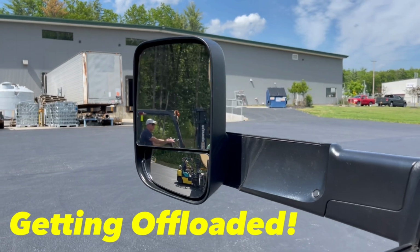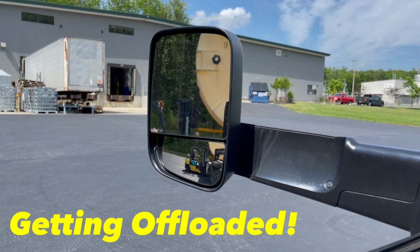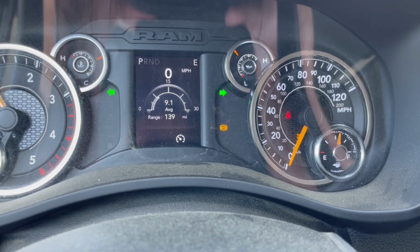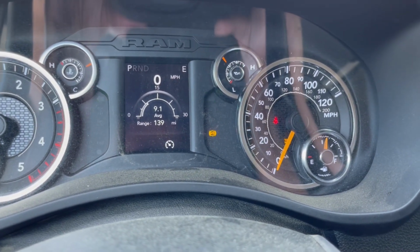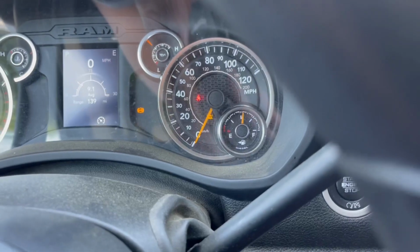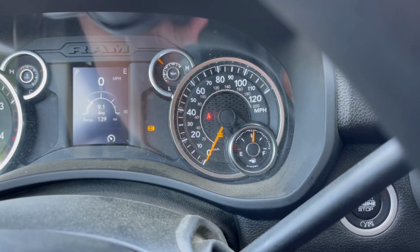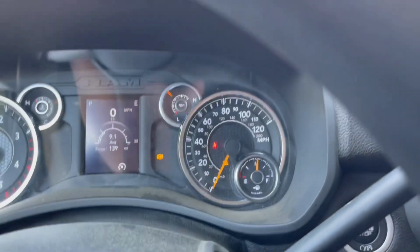So this is an interesting one. They are lifting it, and then I'm gonna roll out from underneath. So I ended up at about 9.1 miles per gallon. I didn't actually even fill up when I stopped. I got to about 3/4, so I spent another quarter tank between my last stop and here.